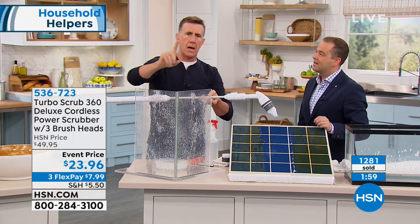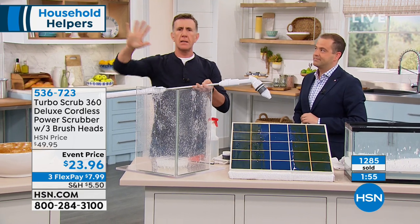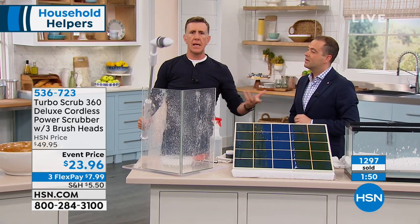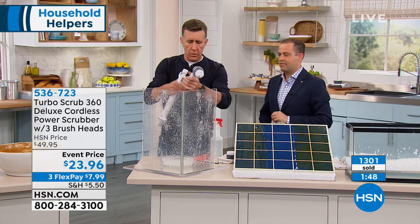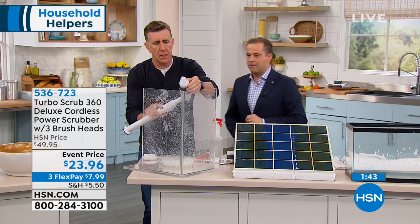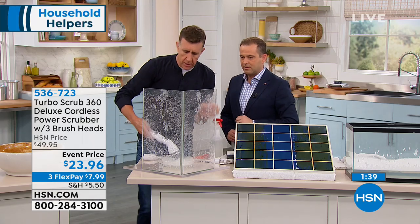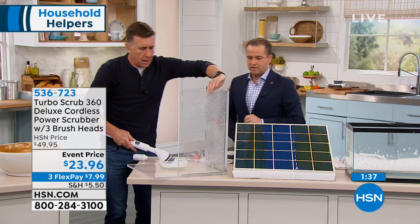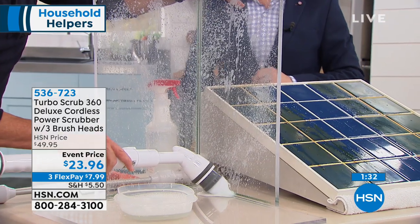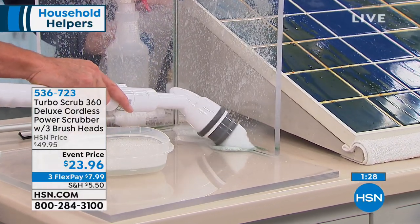More people end up in the emergency room from doing things like reaching to clean the other side of a bathtub or in a slippery shower. This eliminates all that. And when you're doing your corners, you just click, and you're ready to go. This is the corner brush right here. It's got a little pointy edge on it. I'll turn it around so you get an idea of how that corner brush gets right in there.